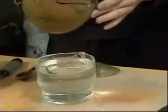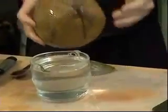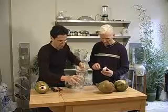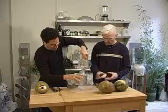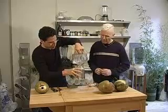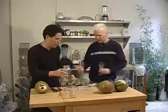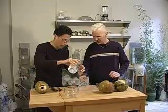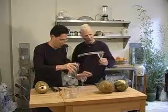So I will just take this. And look how much water. Wow, look how much came out of that. Yeah, it's really amazing. Two coconuts will practically fill up this mason jar. Wow, look at that. So here we go. Kevin, would you like some? Absolutely. Pour me a glass there. Okay. Thank you very much.